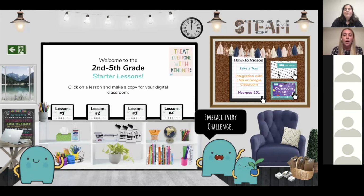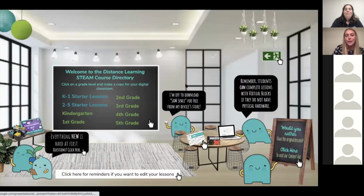Kind of goes through all of the various physical blocks and software blocks that we offer on our platforms and the function of those blocks when students are building their code. And then the how-to videos as well. So I'm going to go back. If you click on that exit sign, it'll bring you back.